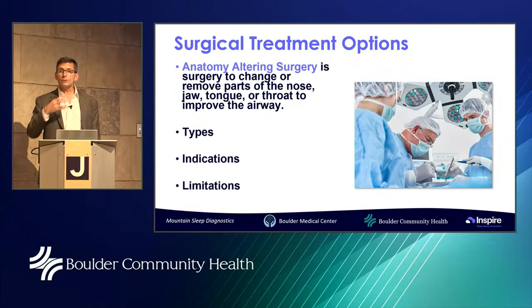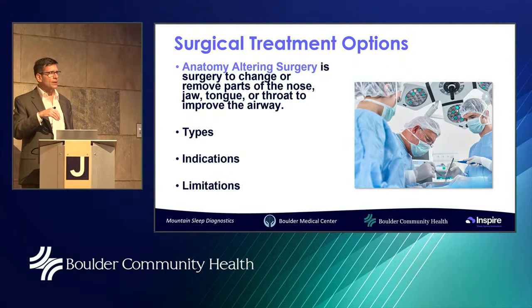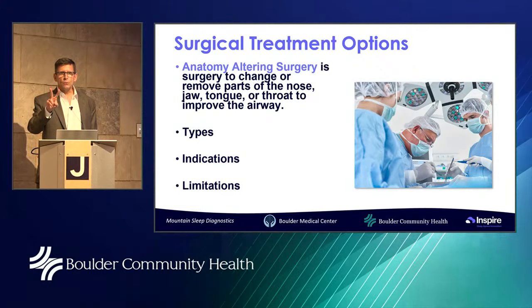Other anatomy altering surgeries are stuff where we see the tongue and we try to get the tongue further off the back. Well, we used to do a surgery where we can pull the tongue forward. Not as effective. I don't do that really anymore and have avoided that. Most of you know that, well, we have tonsils. Most of you think we have two tonsils. Well, us ENT geeks know that we actually have four tonsils. There's one in the back of your nose, usually disappears by the time you're 25. That's your adenoid tonsil or nasopharyngeal tonsil.